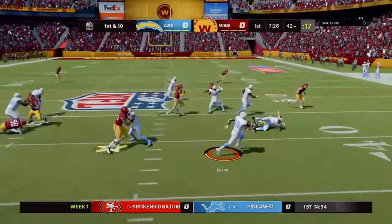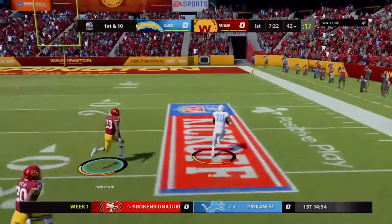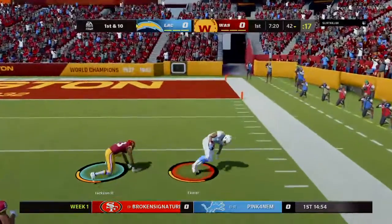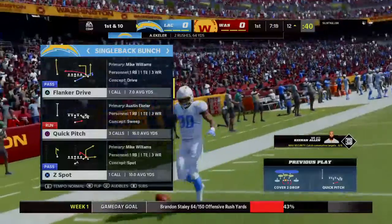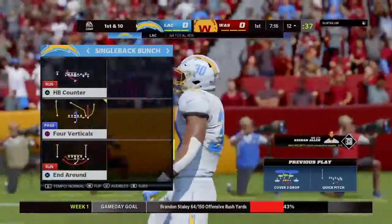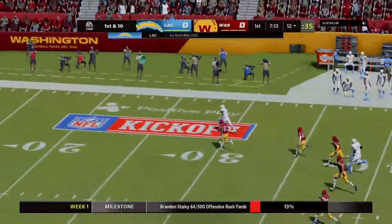Here is Eckler. Room here to run. The 30. Past the 20. And he'll get inside of Washington's 15 before being taken down. 64 yards rushing for him now. What a drive for him to kick off the new season.